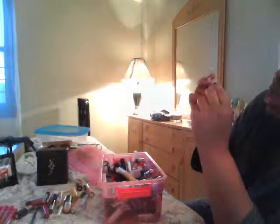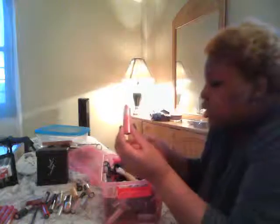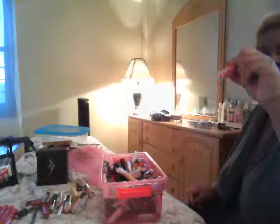Then I have another NYC lipstick, and this is the NYC Expert Last lipstick in the color 447 Forever Fuchsia. So it's two different ones. This is the Expert Last NYC lip color in the color 447 Forever Fuchsia. That's how that looks, a really bright pink.